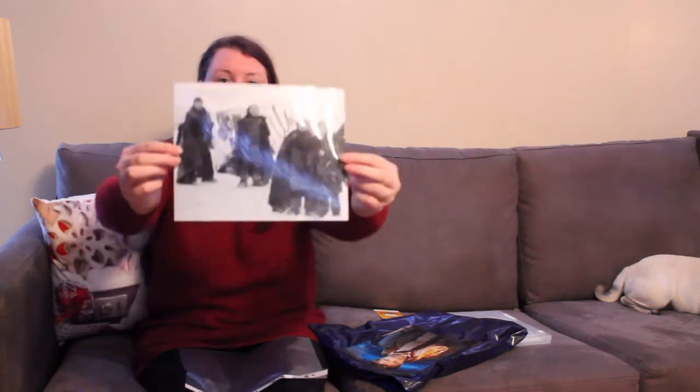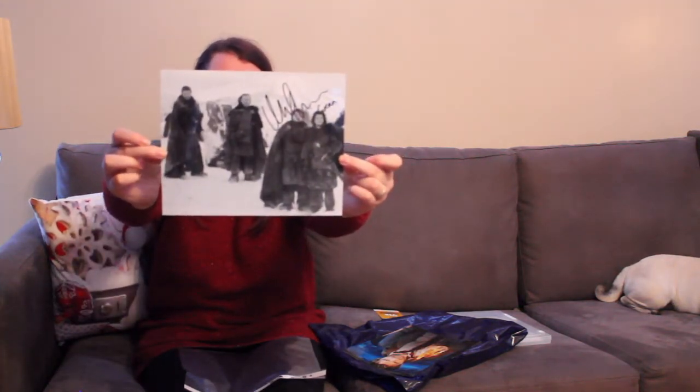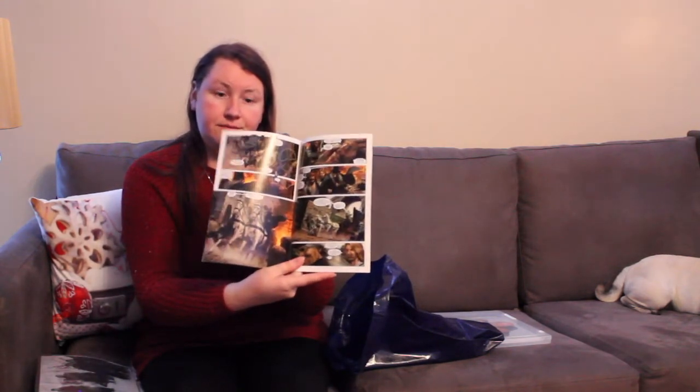This one here. And this one. And then we got a signed picture as well. So this was the signed picture. I got a comic. So it's quite a big comic. I think there's 3 stories in one, it says. Yeah, the first 3 sold out issues. And it's a collector's edition. So that was really good.